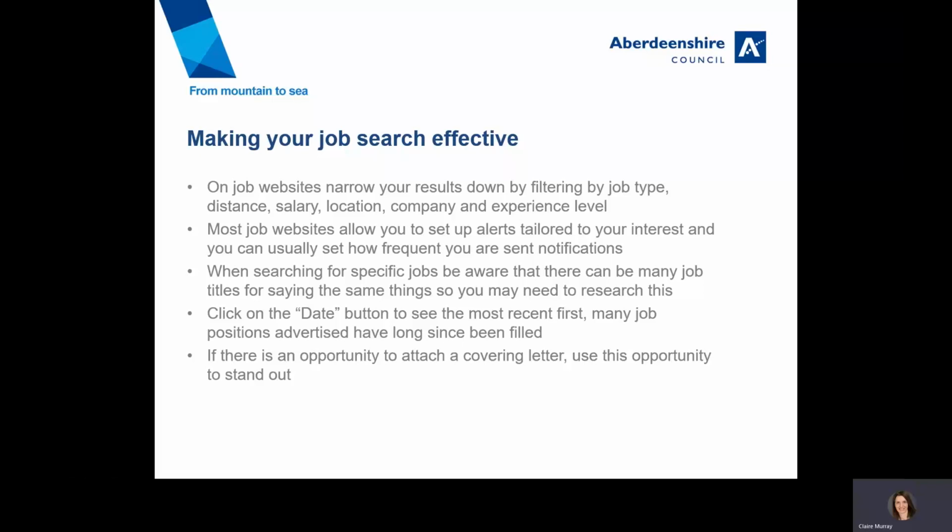If there's an opportunity to attach a covering letter, use that opportunity. Covering letters are really about adding additional information that makes you stand out from the other applicants. Not adding a covering letter means that you will not stand out as much as somebody else who's made the effort to put one in.